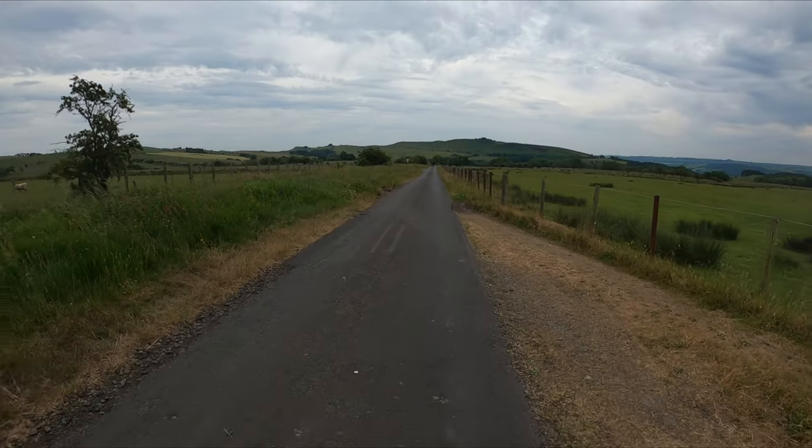This is the long and straight road. Much better. But all right, all good. I'm feeling pretty fresh now, so I'm pretty happy.